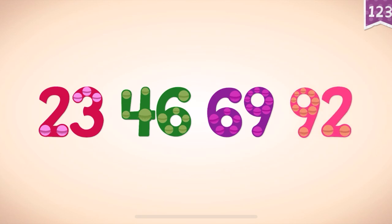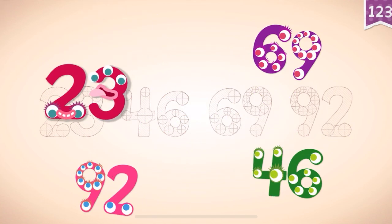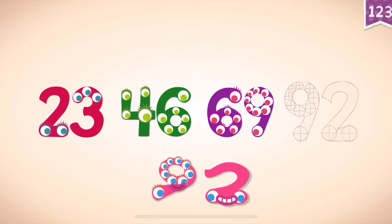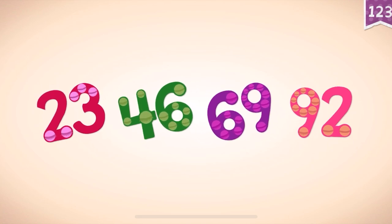Count by 23s. 23, 46, 69, 92. 23, 46, 69, 92.